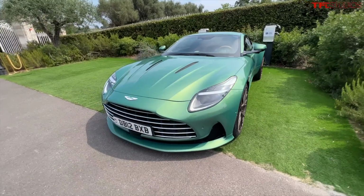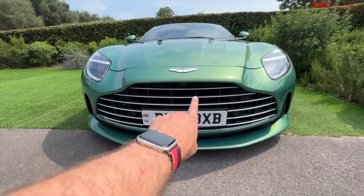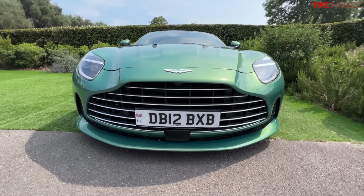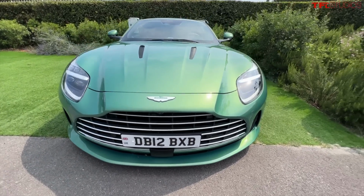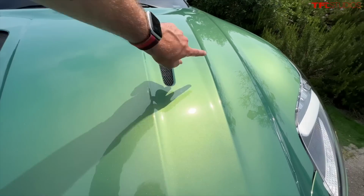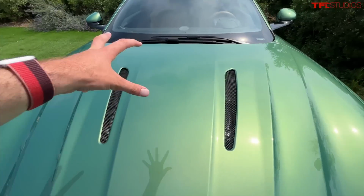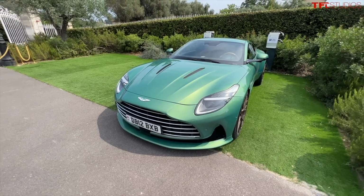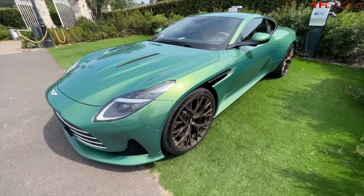In the front, you've got that iconic Aston Martin grille in this emerald green. You've got these silver streaks, which make it look phenomenal, and that's flanked by radiators on each end. You've got full LED headlights, and as you make your way up to the hood, these character lines just make the car seem like it's going fast sitting still. You've got the dual hood vents, which make the car look like it has nostrils. But the front end look of this car is impeccable, especially in this emerald green on the 21-inch bronze wheels.